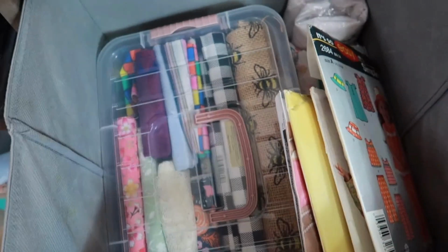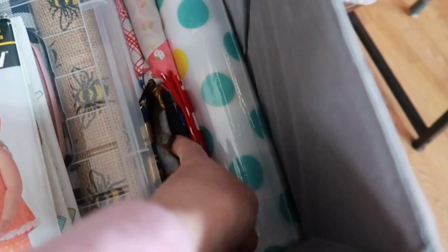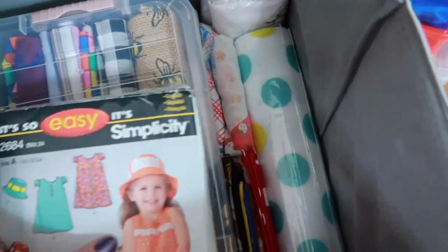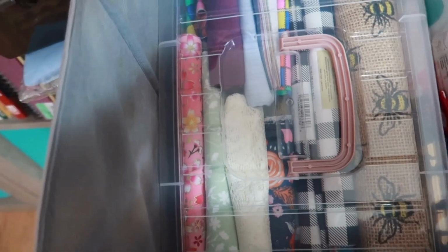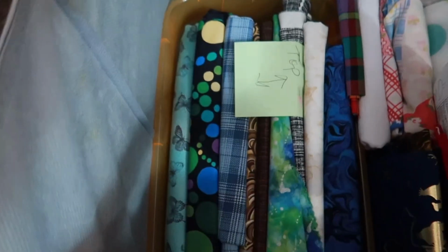This is a shirt that I'm going to tear apart and use. And then fabric that my mom had given me. Felt fabric. More patterns. More fabric here. Here's some little pillowcases that are embroidered that I want to use. And then this is more fabric, you guys. And more fabric. So this cubby is just full of all of my fabric.